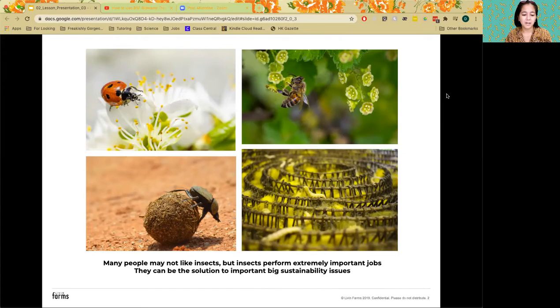And lastly, on the bottom right is the silkworm, in a setup in Thailand. This is a traditional technique for harvesting silkworms. Sorry, I said mealworms. Silkworms, because this little corral, for lack of a better English word, is where these silkworms will eventually become pupae and make themselves their own silk cocoon. If you want to learn more about that process, I mention it in one of the previous blog posts, so you can check that out on the Live in Farms website. Okay, so insects perform very important jobs.